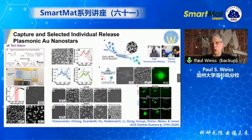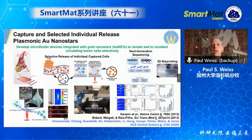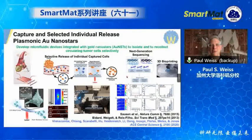Because we're able to measure the temperature locally, we can release just that one cell for further analysis, and we can ensure that we have not destroyed it. There are different levels of heat that a cell can tolerate, so we warm it just enough for release, but not enough to damage the cell. Now what we've been doing is the selective capture of the circulating tumor cells from Ewing sarcoma, the selective release, and then we're on to the single cell analyses for the patients that we were targeting.